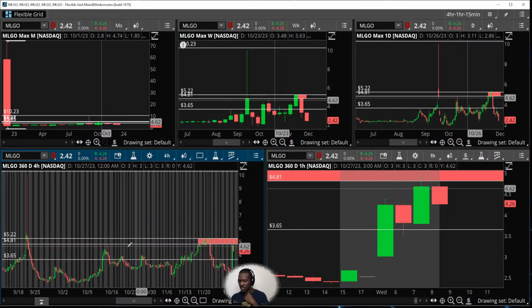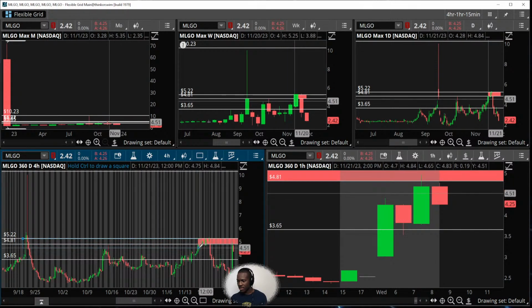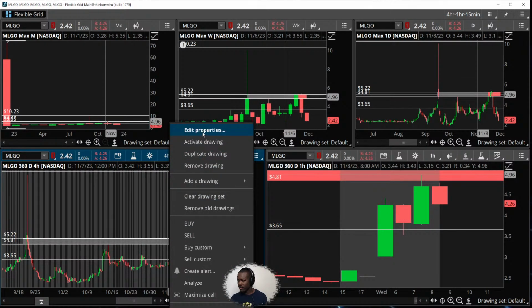Plus, we can look back on the 4-hour chart all the way back here. I could have put another one. It fell from this level before. So it looks like some resistance back there.